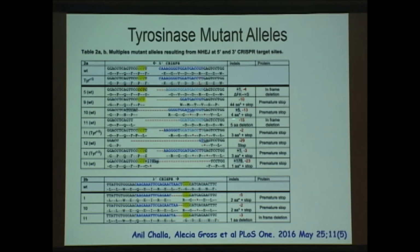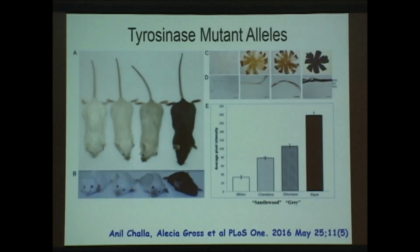So one of the things we're kind of interested in, a couple of these, so the -15 mutation, well, that keeps it in frame. And in fact, we had a -15 mutation. We also had a 3 base pair deletion, which deleted 1 amino acid, kept it in frame, and this produced 2 novel alleles. And because the person who was doing this, Anil Chawla, is from India, and we have lots of tyrosinase alleles with interesting names, Anil decided to name these 2 novel alleles Chandana and Dusara, which means sandalwood and gray, so these are the Sanskrit names.